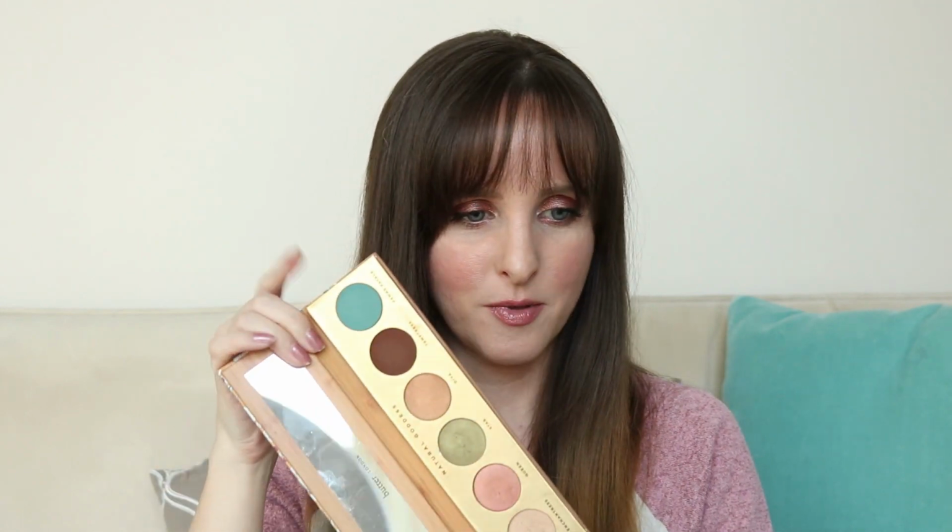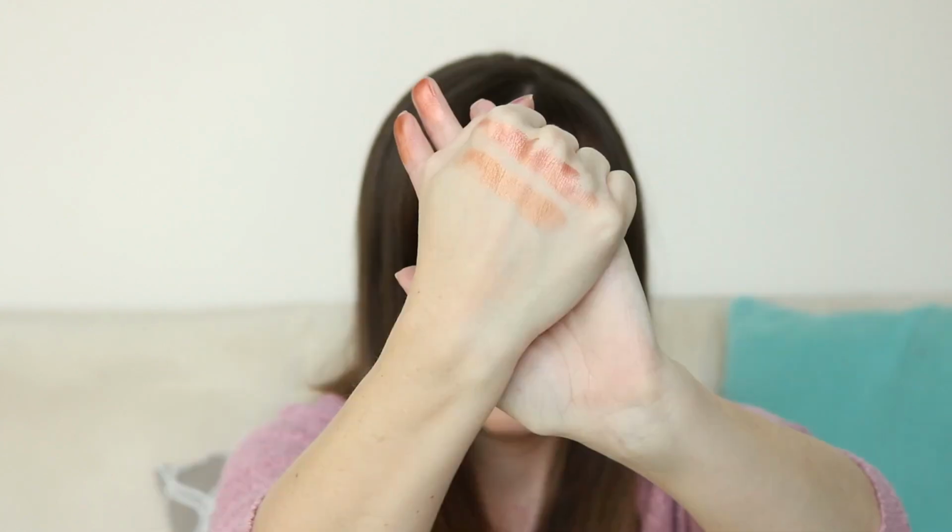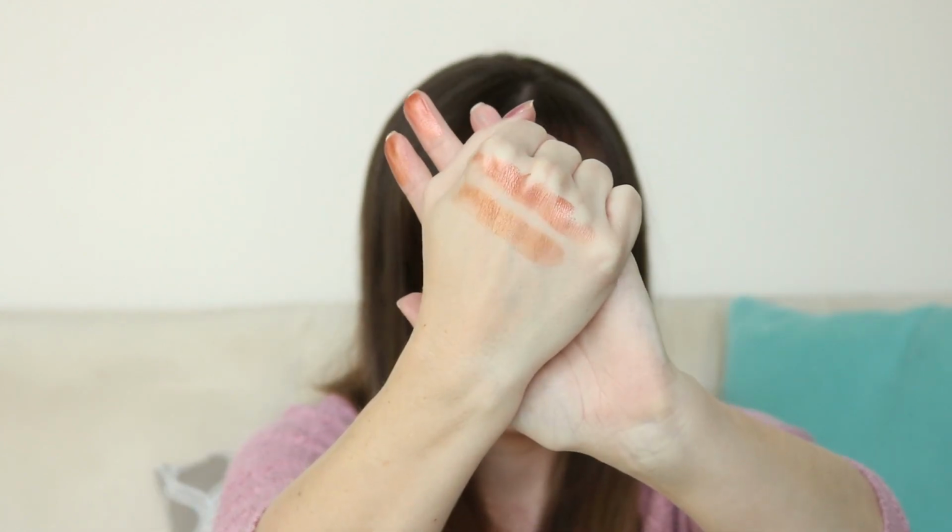I haven't used the Femme Fatale shade, this one over here, but I've used everything else in this palette and I do like it. Diva, I think, is the one that I really, really like. Let's just do a quick swatch. So that's Diva and Queen right there. Yeah, those two are really, really nice.